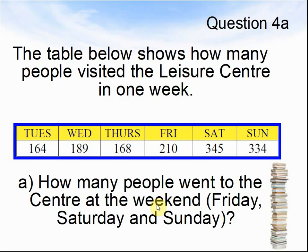Question 4A. The table below shows how many people visited the leisure centre in 1 week. On Tuesday, there were 164 people. On Wednesday, 189 people. On Thursday, there was 168 people. On Friday, 210 people. On Saturday, 345 people. And on Sunday, 334 people. How many people went to the centre at the weekend? Friday, Saturday and Sunday.